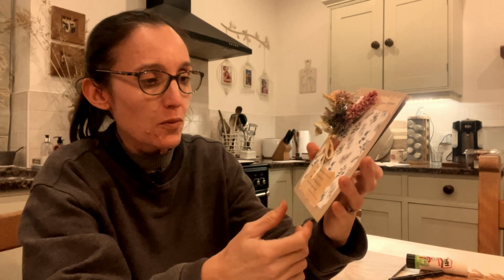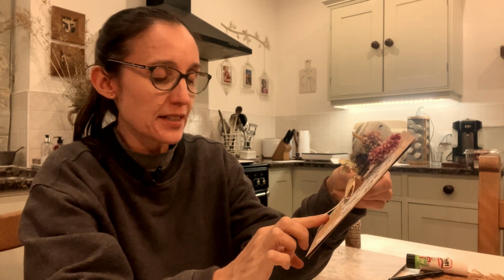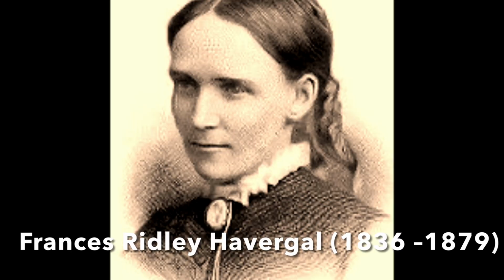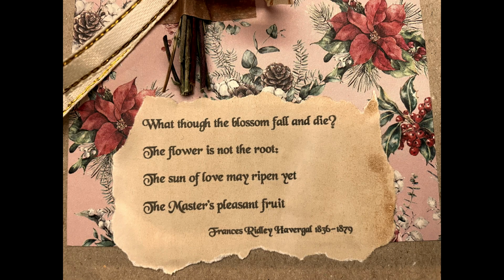So I've used some of the words from the little Victorian Christmas cards, and this is one by Frances Ridley Havergal, who was around from 1836 to 1879, and she wrote lots of little poems and also hymns as well. So I thought this one would be particularly apt because it features flowers. So the little rhyme is, "What though the blossom fall and die, the flower is not the root. The son of love may ripen yet the master's pleasant fruit."